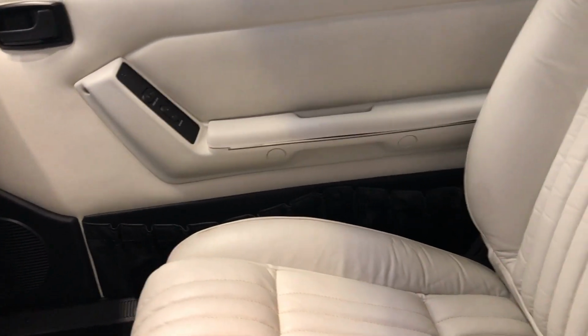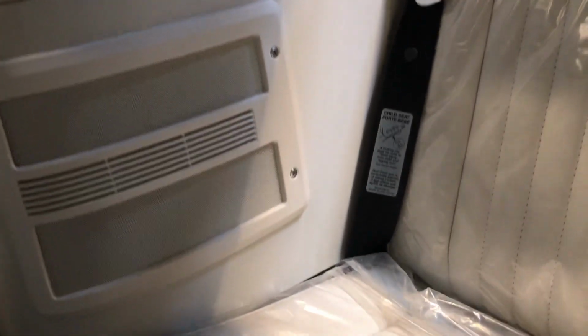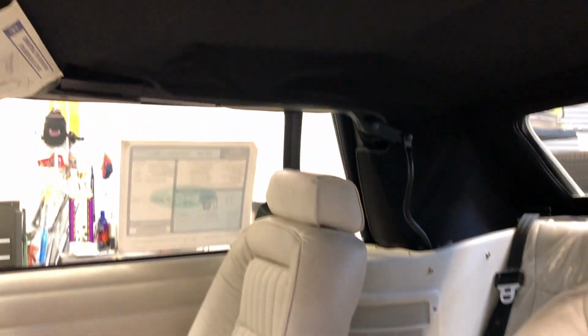Beautiful automobile. On my way out of the car, let's take one more look at the back seat. Original wrapper, and then I'll point the camera up so you can see underneath. It's just black and it's in good shape. There you go.